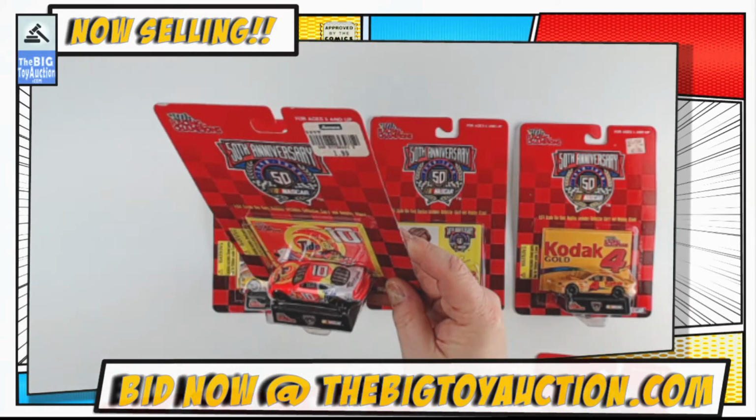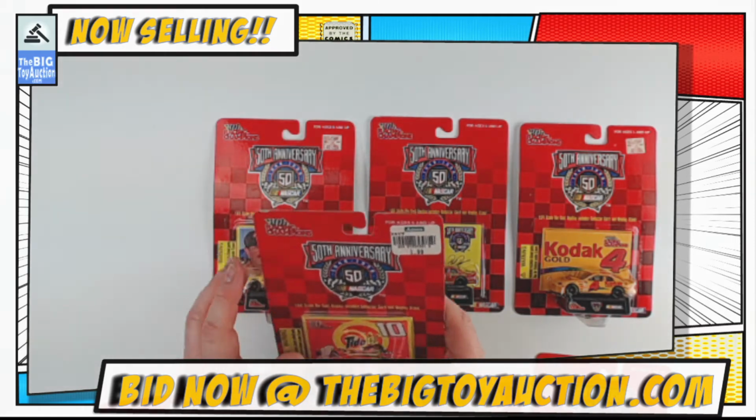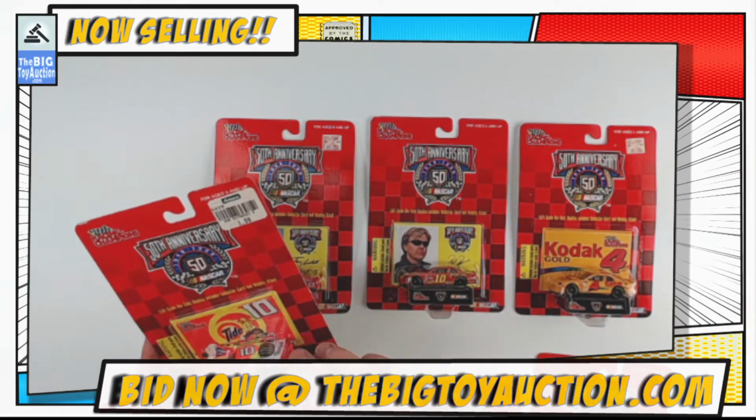I'm going to look at the card. I don't see any issues. Obviously, it's got the original sticker. We leave those on just because I like the provenance that they provide. A little bit of a ding right there.